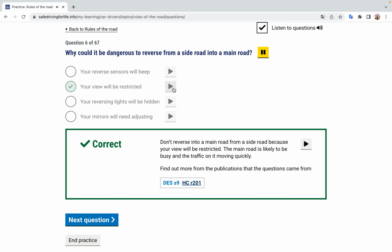Why could it be dangerous to reverse from a side road into a main road? Your view will be restricted.